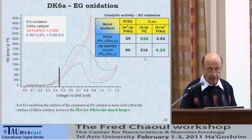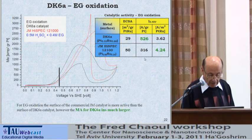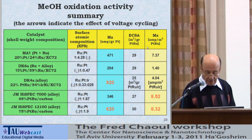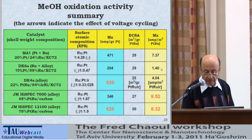However, if you look at ethylene glycol oxidation, we see that our catalyst is much better than the commercially available Johnson Matthey one. And the surface activity is similar. But the dollar activity, ampere per gram of platinum, is always twice for our homemade catalyst compared to the commercially available one. Here I summarize the various catalysts, and what I want to show is two things. One, in terms of surface activity, the two best are the commercial one and the MA1. Over here, it's very similar.